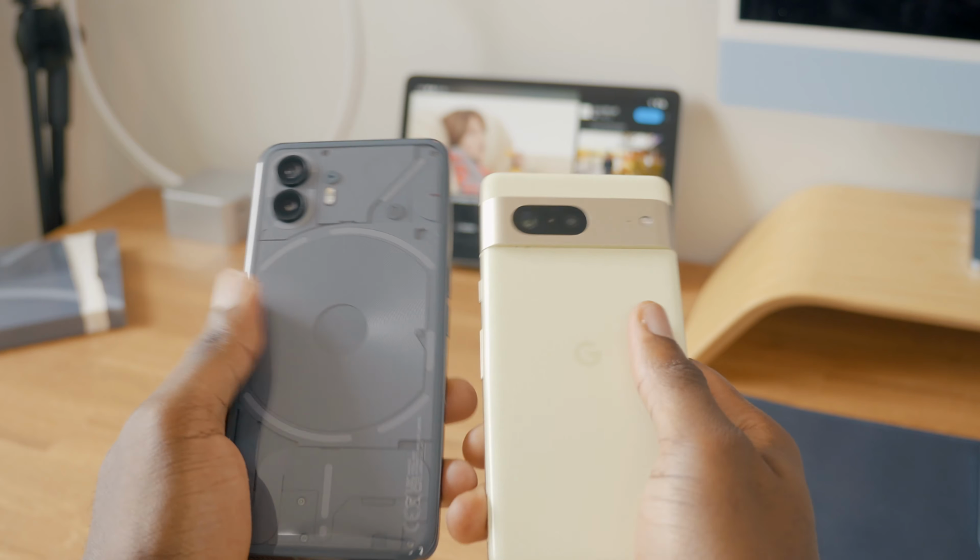That being said though, which has the better design? Yes, design is subjective, but there is no denying that the Nothing Phone 2 looks better with the different lights at the back of the phone, and if you do buy one, you're going to get a lot of looks and questions about it because it is very unique.